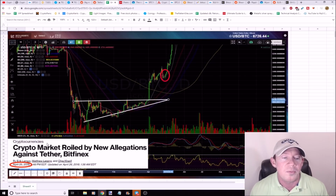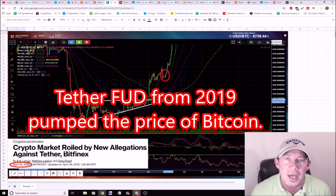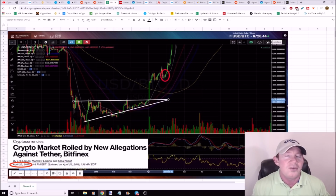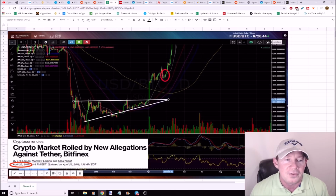Crypto market roiled by new allegations against Tether, because they were scared by this Tether FUD. Stablecoin FUD is a great way for these whales. I mean, you can pay these news outlets a couple grand and get whatever news you want, right? If you're going to make millions of dollars potentially, yeah, you're pumping some stablecoin FUD. You're going to make it happen, and then it'll all come out in the wash.